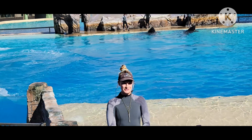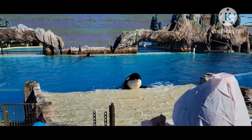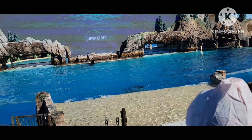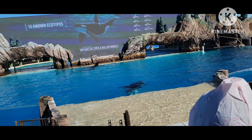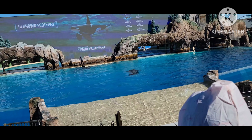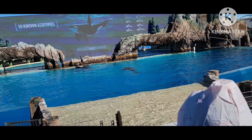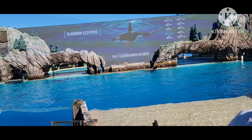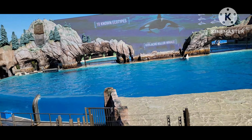Killer whales living off the coast of Iceland are quite different than those in Costa Rica. There are at least 10 types, or ecotypes, of killer whales. An ecotype describes the differences between killer whale size, physical form, prey, social structure, and habitat. As you can see, the differences are subtle, but noticeable when compared side by side.